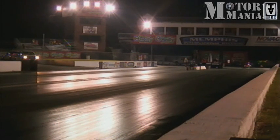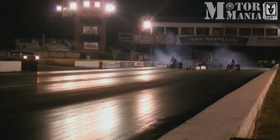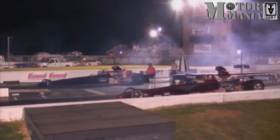We're still in the buyback round for the dragsters. Shane Stout, hey, this is something cool. I didn't know this until last round till he came up. I'm digging the dash, it's actually lit up on Shane Stout's car.